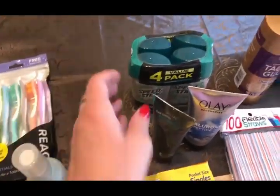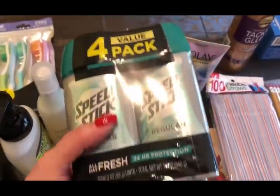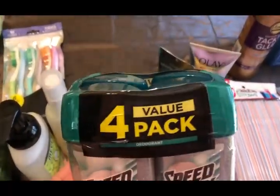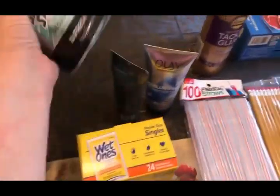Travis said he needed some more deodorant, and he goes through deodorant like crazy. So I went ahead and just got him a 4-pack. So hopefully this lasts him a while.